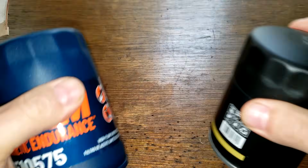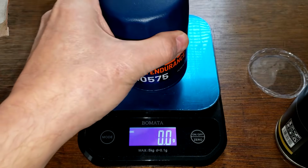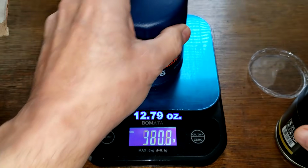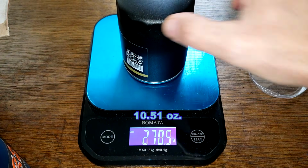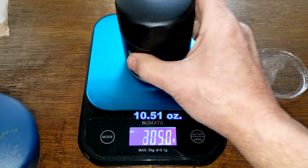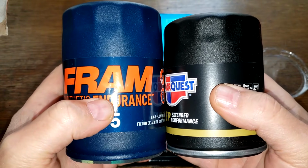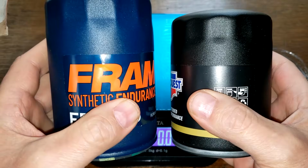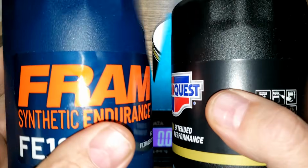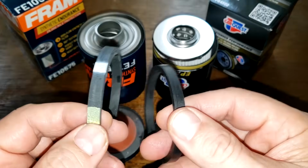Oh, let's get the weights of these guys too. Okay, so the Fram filter weighs 362.6 grams. The Carquest weighs 297.9 grams. Alright, let's cut these two filters open. Fram's a little bit larger, taller. Let's cut these two filters open, see what they look like inside. Be right back. Okay, here are both filters cut open, and let's compare these guys.